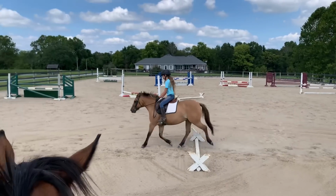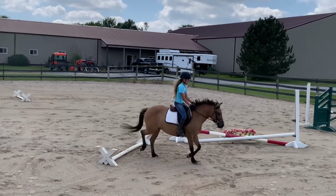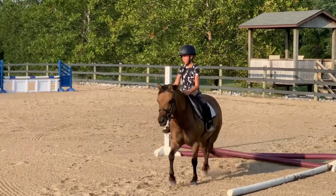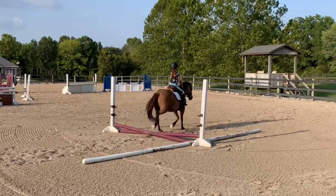The kids did walk trot with Tilly while I worked on her canter and jumping. She was pretty happy just trotting around poles with them. If you remember in the beginning, Tilly wasn't even open to that idea, so seeing her like this with the kids made me pretty happy.